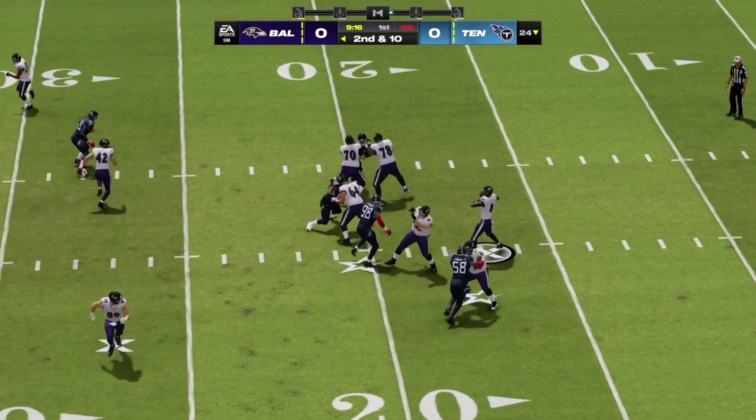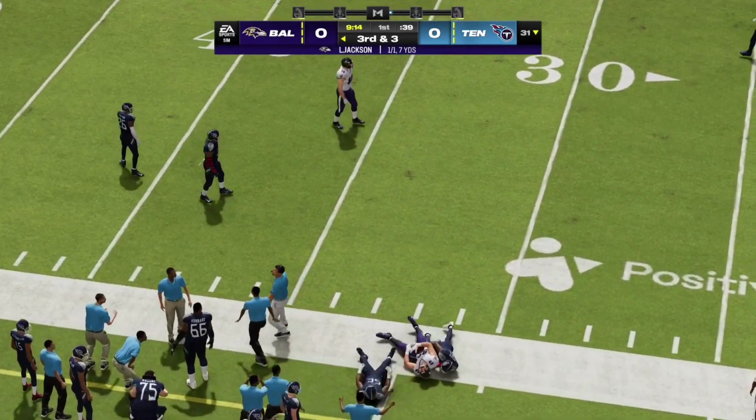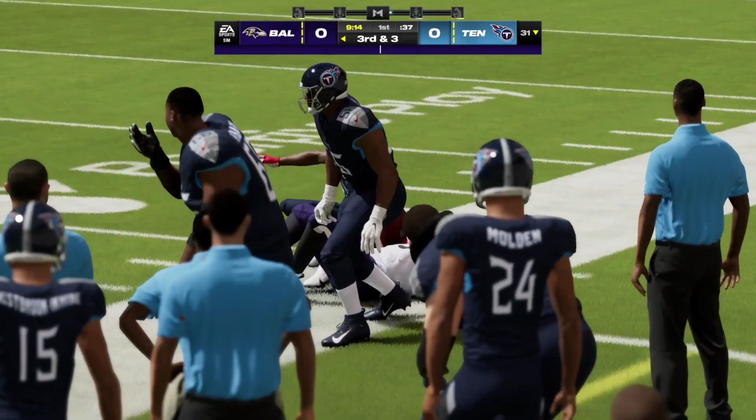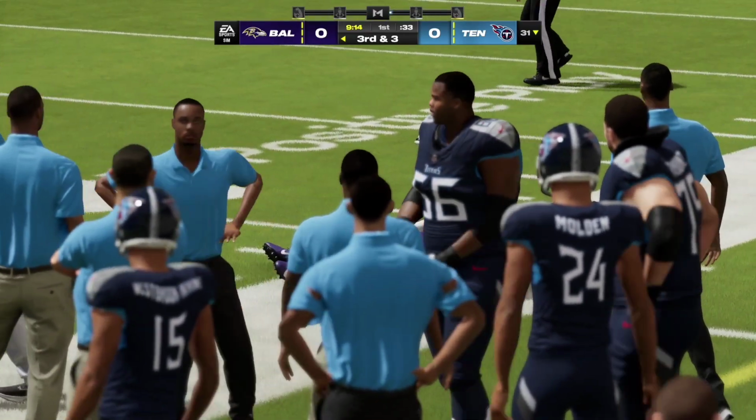Jackson. A short throw caught by Andrews, and he'll be out of bounds across the 30-yard line. They get 7 out of that, so they're left with a 3rd and 3.